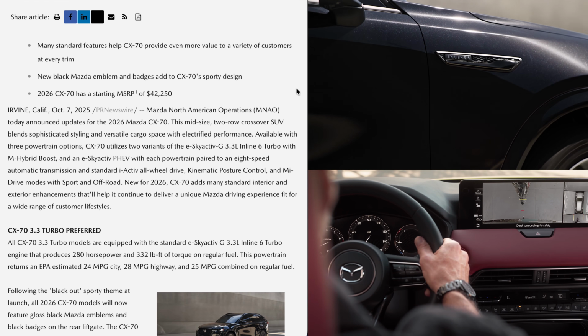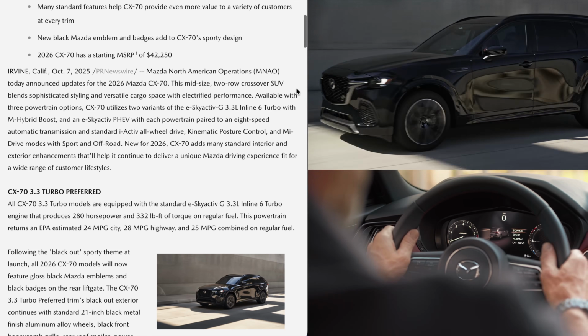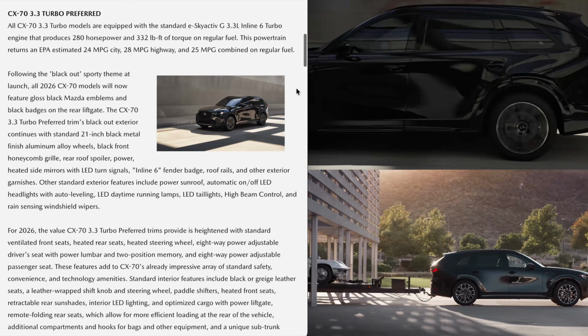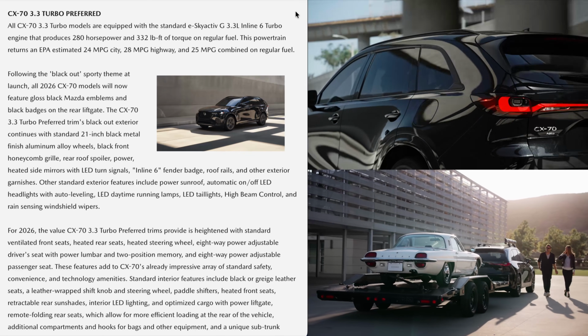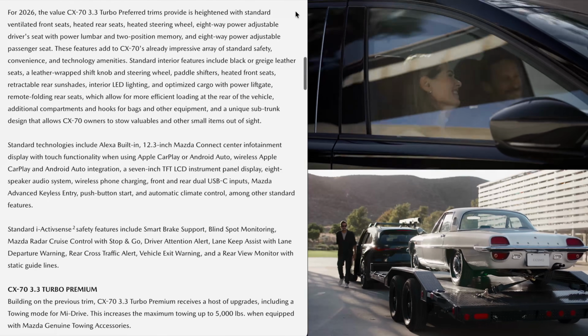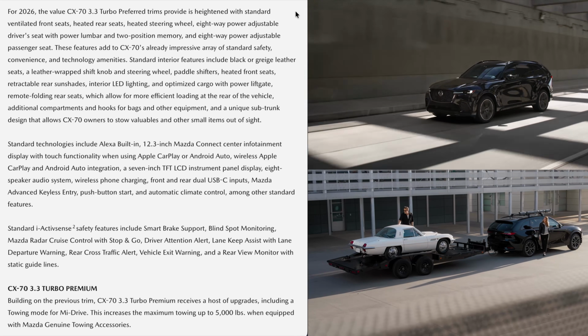model. You also get the 150 watt outlet. You get the windshield wiper de-icer and a power panoramic sunroof. And we're also going to get things like the 360 camera. That is nice to have on a larger SUV like this. And it's also got the see-through view and a trailer hitch view as well with the Premium Plus.